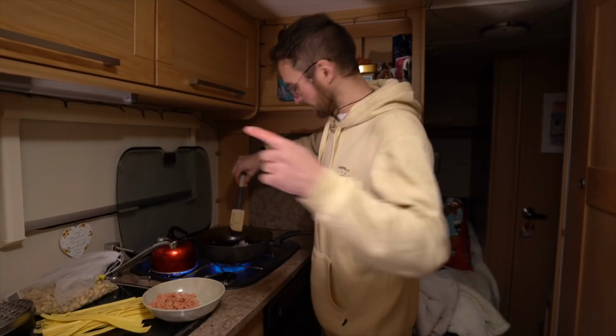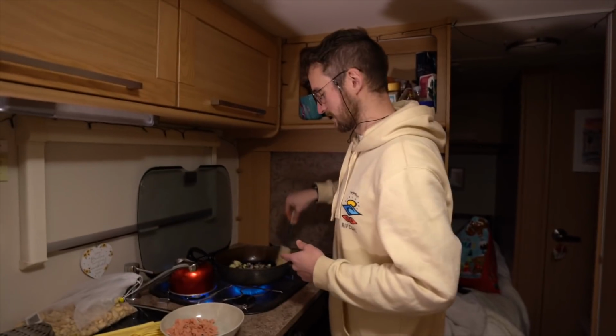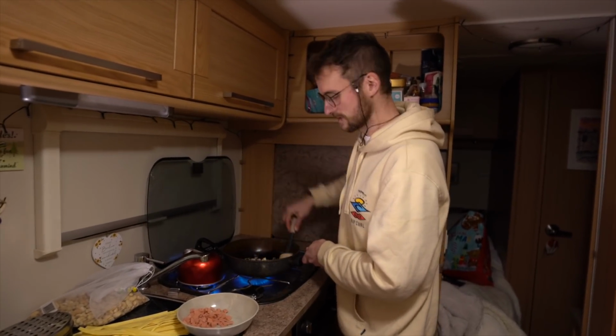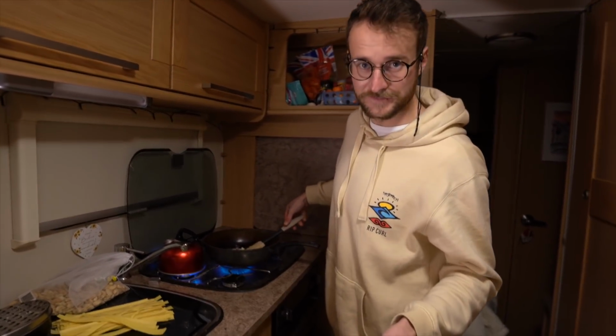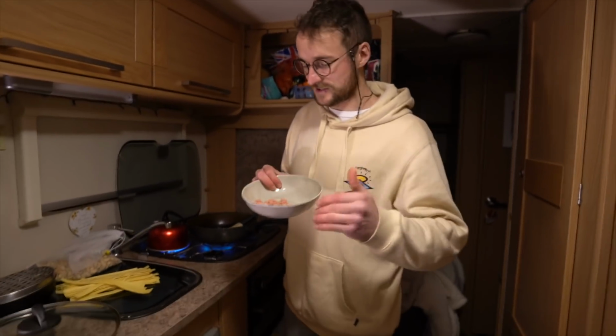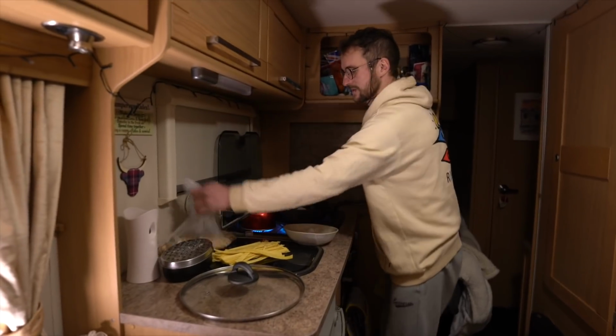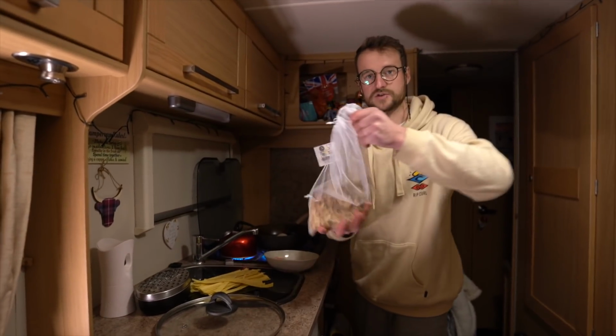So yeah, starting off, we've got red onion, some courgette and some garlic in the pan. I'm just going to fry that up until it's nice and browned. Then I'm going to put in this fake bacon. It's not my favourite kind. We couldn't actually find the kind that we really like. So I'm going to chuck that in, fry that up as well. Then, because we went to the gym, get some cashew nuts in there.